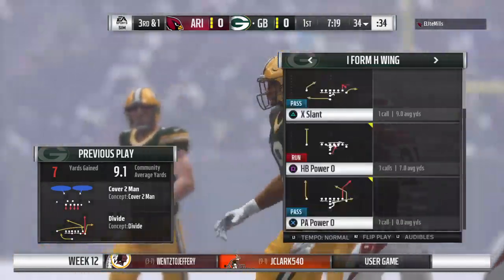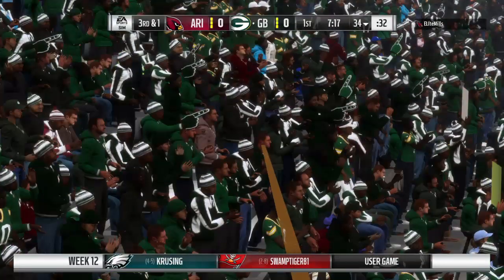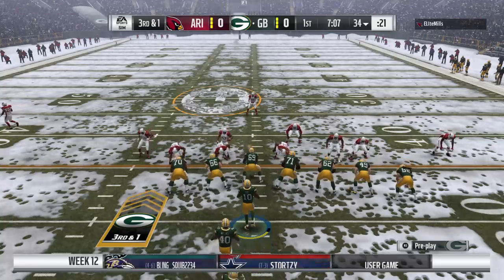It's 3rd down. Just play number 3 here on the opening drive, and it's an early 3rd and 1.